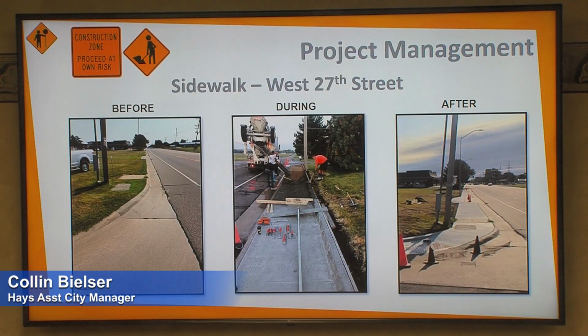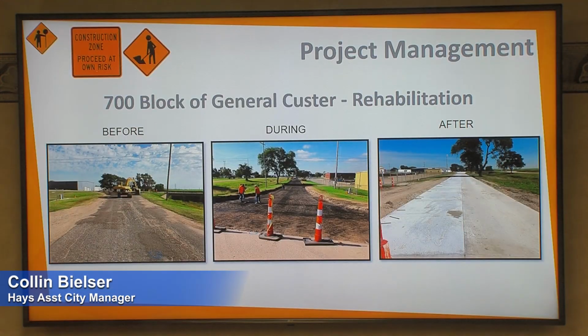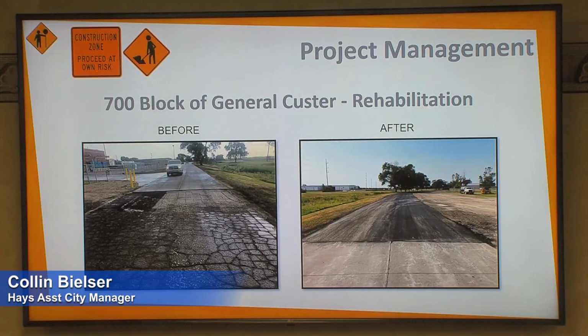In project management, they completed the installation of sidewalk along West 27th Street in the area of Augusta Lane. This was approximately a $19,000 project. The 700 block of General Custer, south of Old Highway 40 near the water reclamation facility: on the north end, they improved it to concrete, and then past the entrance to the wastewater facility, they did an overlay. So you can see really the improvements there.